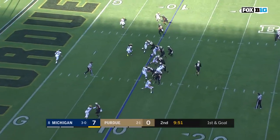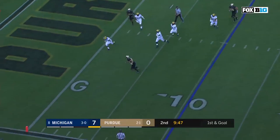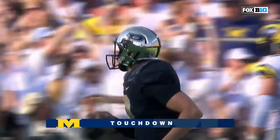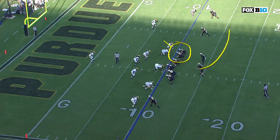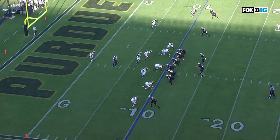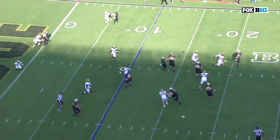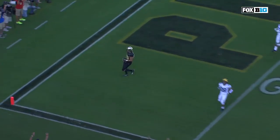They say it was inside the 10, first and goal. Sindelar looks back across the field. Open man and a Purdue touchdown. That is Bryson Hopkins from Sindelar. Look at the misdirection. You're going to get Sindelar rolling out, but here's Bryson Hopkins. He comes that way, and it's really the misdirection design of the play that lures the entire Michigan defense opposite. Both teams right now utilizing their tight ends.